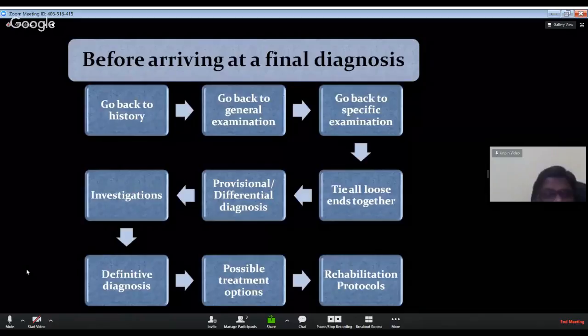So whether it's a unilateral case or a bilateral case, this is how you should go: history, then general examination, then specific examination, then corroborate all the findings you have, both in the general examination and the specific examination, make a provisional or a differential diagnosis, then go with the investigations, then come to a conclusion what could be the definitive diagnosis, then discuss the treatment options, and then what could be the rehabilitation protocol.